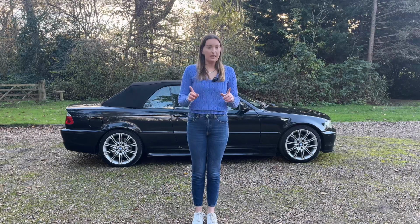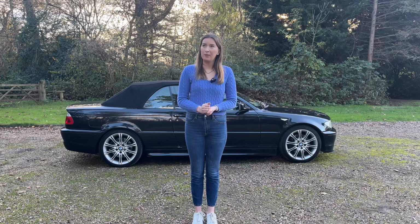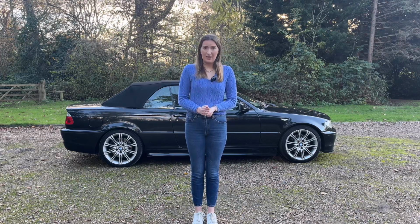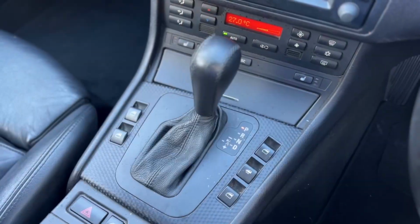So little bit of background first, it is a 330 Ci. It has 160,000 miles, but I think it's on closer to 170 now. When I bought it, it was 160, and it's an automatic, which again is a bit controversial.